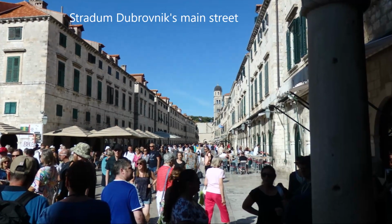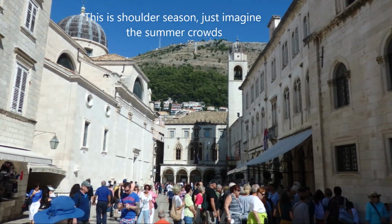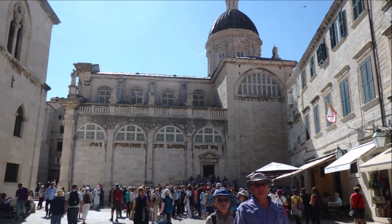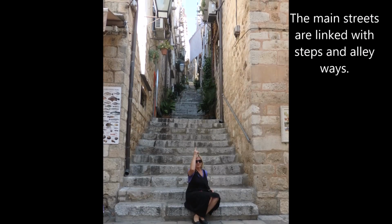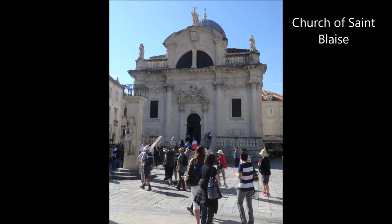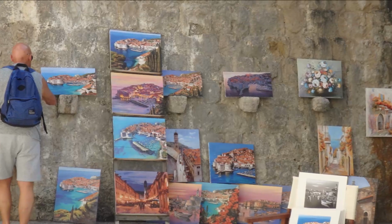Dubrovnik's main street. This is shoulder season. Just imagine the summer crowd. The main streets are linked with steps and alleyways. Photos not enough? Take the city home in acrylic.